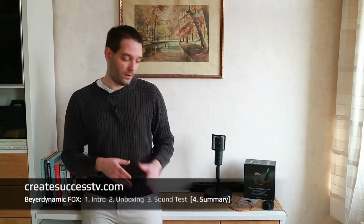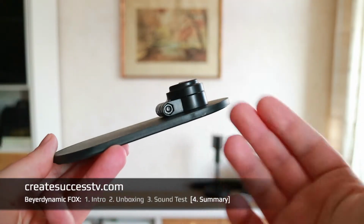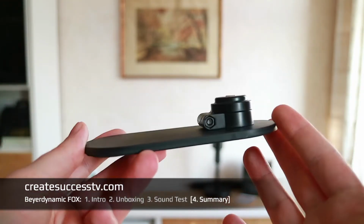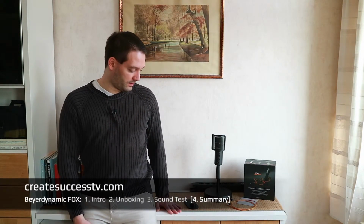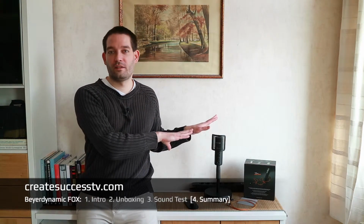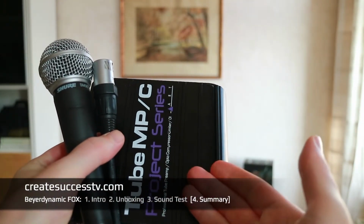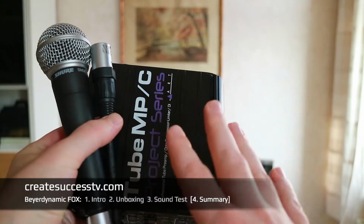However, as I pointed out, not only is the USB-C cable here a little bit short, but this included microphone stand is also probably only usable for people who use the Beyerdynamic Fox with some kind of a notebook or something like this. So like a little bit of a mobile setup. And if you have it like that low, obviously if you sit on a desk, I found, because in my testing the microphone was not as sensitive as my standard XLR mic, the SM58 that I'm usually using. Granted, the preamp does a good job of putting out a real nice strong signal.